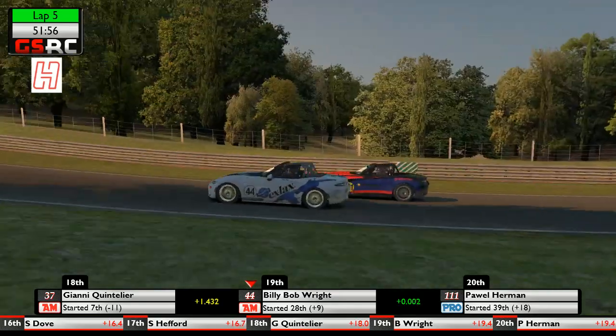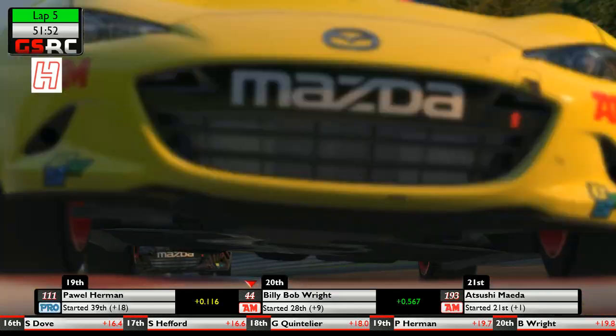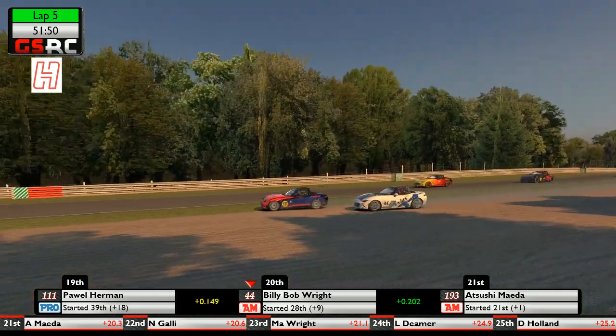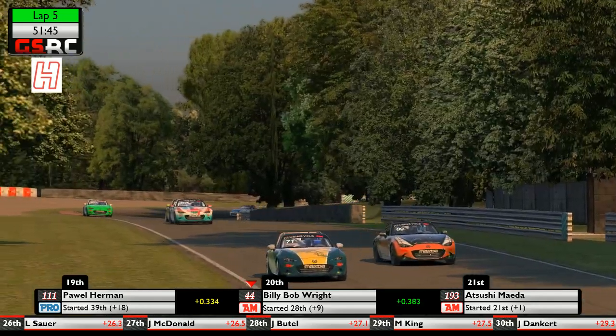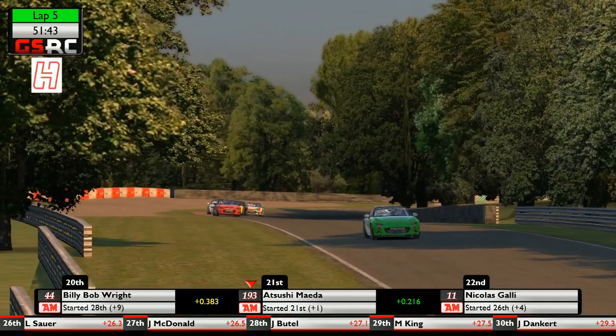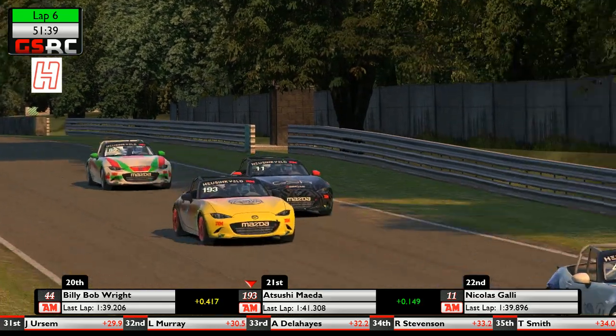The run down Dingledale up to Sheen Curve, he has the inside line and takes the position. No, he shoves both of them out in towards the gravel. They hold it both together. And there was a big check-up from Atsushi Maeda, who was not confident enough to make the move there, Soup. Some great racing going on back here in the mid-pack.